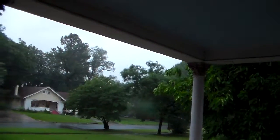What I'm trying to do now is stand out of the rain that's being blown. Otherwise, it'd be right up under the porch. But I do not want to get my camera wet. So, anyway, I suppose I could go out on the front. Well, make it this side. Oh, let's take a look. Which way is the wind being pulled?